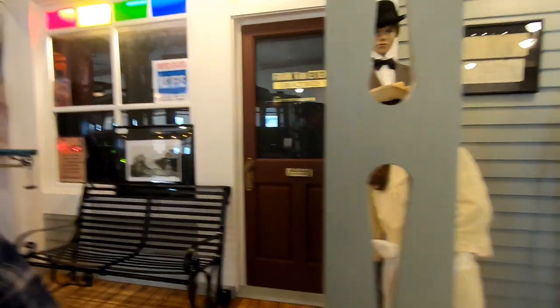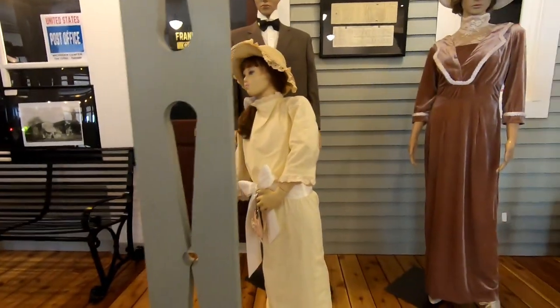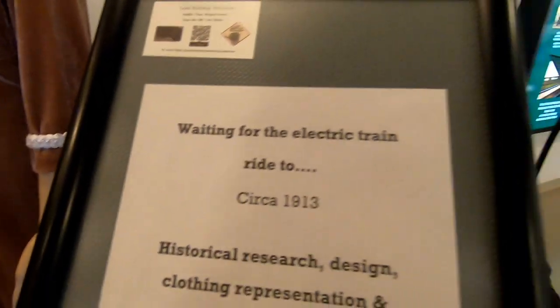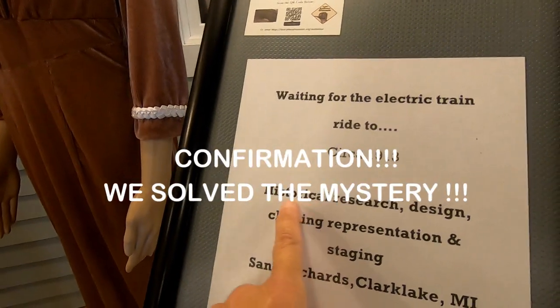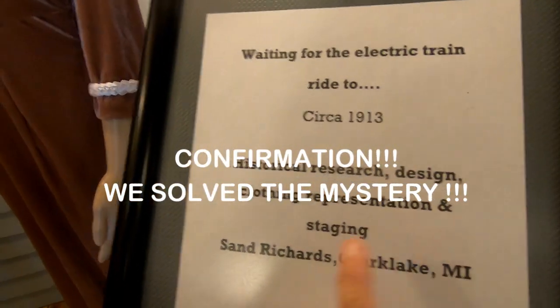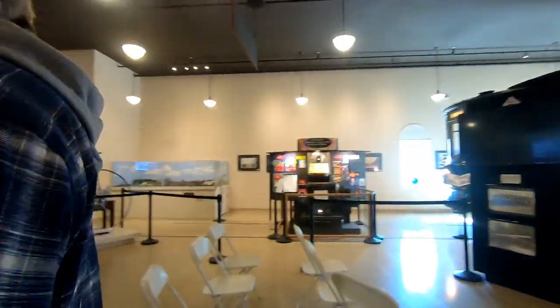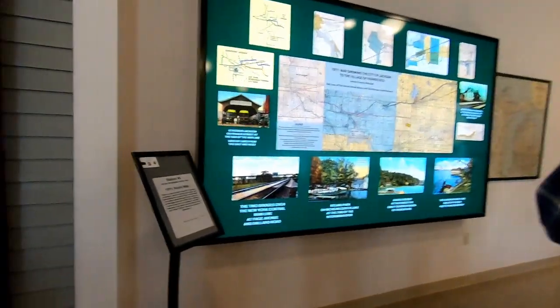So this is the grocery store, and you get your mail, and you load the train. Waiting for the electric train. We figured, yes, we found it. 1913, waiting for the electric train ride. Passenger ones were electric. Historical research, design, and clothing representation and staging for San Rangers Court. So let's say it was electric. The cargo train was steam locomotion. Okay, we're getting somewhere now.